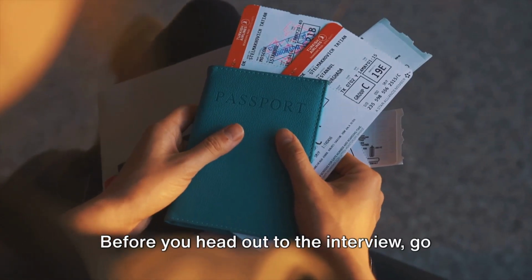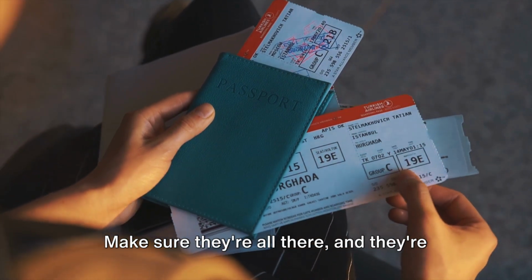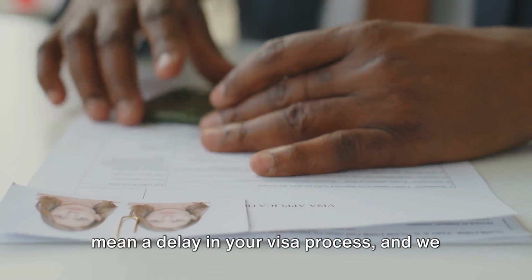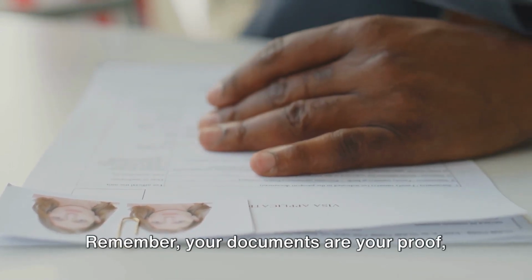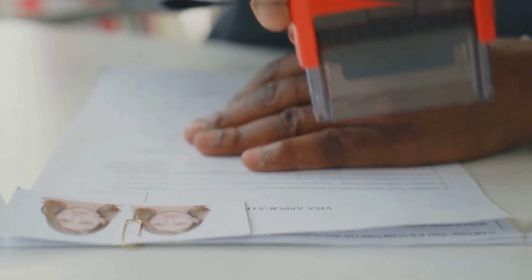your life. Before you head out to the interview, go through your documents one last time. Make sure they're all there, and they're all in order. A missing or misplaced document could mean a delay in your visa process, and we certainly don't want that, do we? Remember, your documents are your proof, so keep them handy and organized.